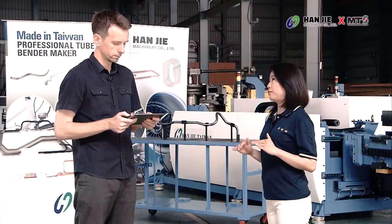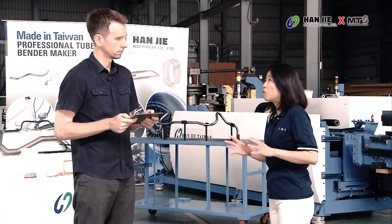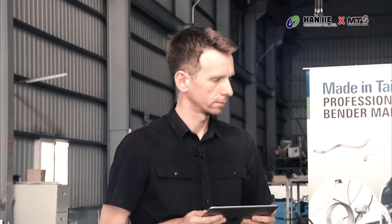This company is called Nice Tool. Their customers mainly produce for Hyundai and Kia, big motor companies. Koreans demand a lot, like high productivity, and they also require fast after-sales service. Okay, after-sales service is also important.